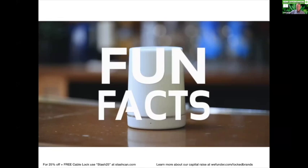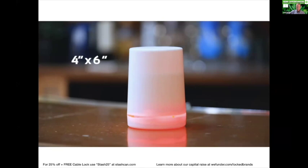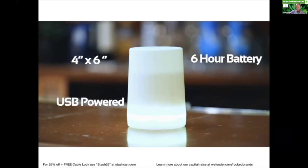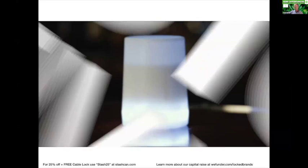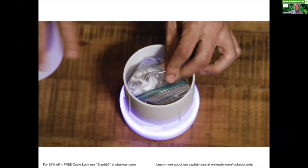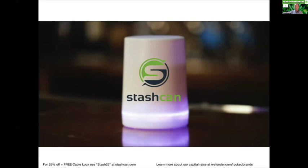Here are some fun facts about the Stash Can. It stands at 4 inches by 6 inches and is powered by a standard 5-volt micro USB charger. It has a built-in battery with a life of up to 6 hours, an RGB light ring that lets you control the color and pattern, and can remember up to 5 networks. Voice activated, app controlled, 100% 420 friendly. 100% cannabis friendly. Stash Can, the smart way to stash your stash.